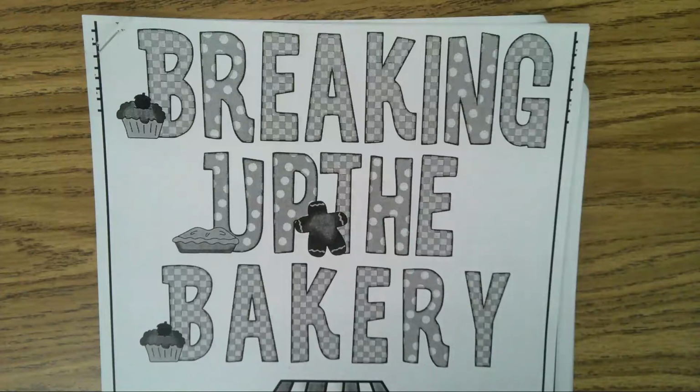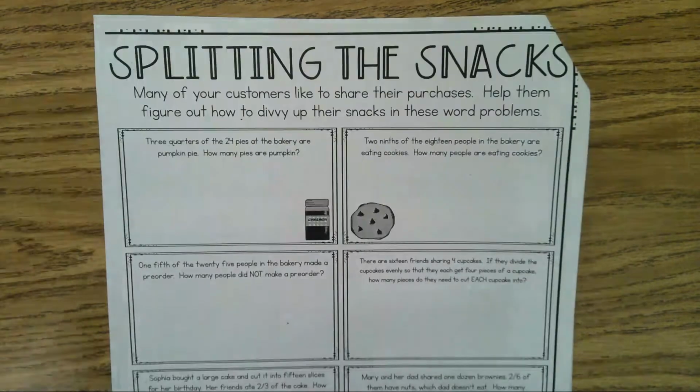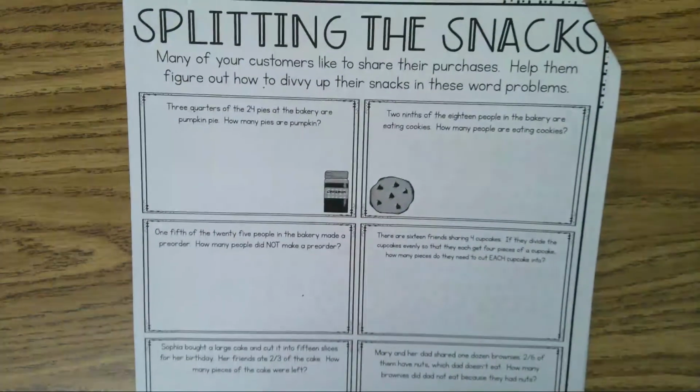Hi, this is Mrs. Robertson, and today we're going to wrap up our Breaking Up the Bakery project. Today I'm going to go over the answers for the last 2 pages to make sure you have all the correct answers. So, the last 2 pages are splitting the snacks and the robot takeover. Let's first do splitting the snacks.